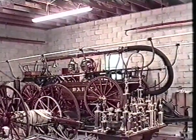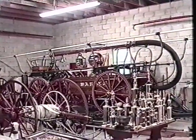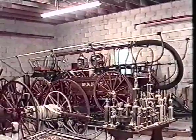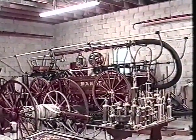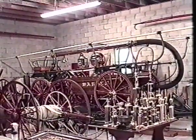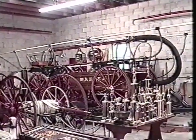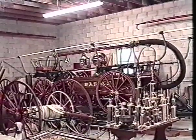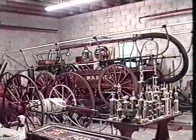Okay, you're looking across the building now at the Warren, which is up on a trailer. And unfortunately, we can't move it out to get a good shot of it because the Warren and the trailer weigh some 3 tons. And we don't have a truck big enough here at the moment to move it. You're looking at it, and it was our pride and joy. It's been in Pepperell since 1896, and it hasn't been at a muster since 1986.